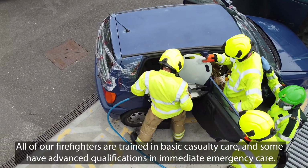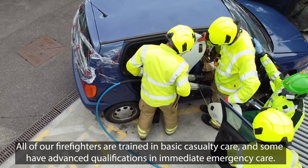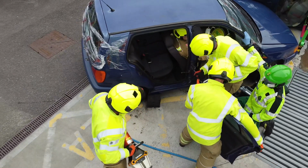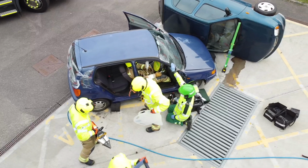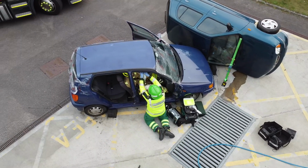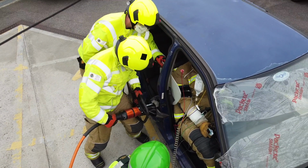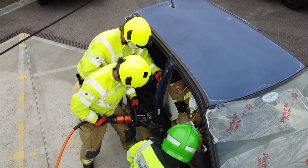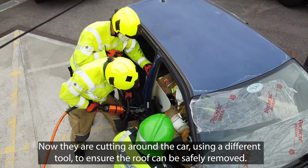All of our firefighters are trained in basic casualty care, and some have advanced qualifications in immediate emergency care. Now they are cutting around the car, using a different tool to ensure the roof can be safely removed.